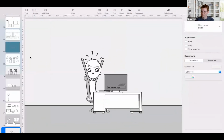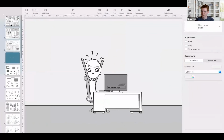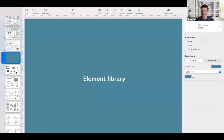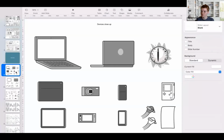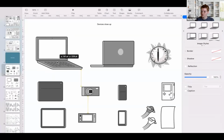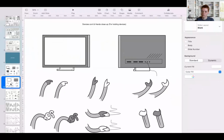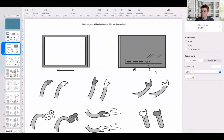So let's look at the file itself that you're going to download. We'll scroll all the way to the top. Your top 3 slides are just going to be examples of things that you can do with the drag and drop pieces here. Lots of examples. And then the best part of this is the element library. These are all the drag and drop pieces. So here's a laptop that you can drag and drop. There are also other devices, like a camera, a tablet, a phone, so whatever your product is on, you can use that for it.